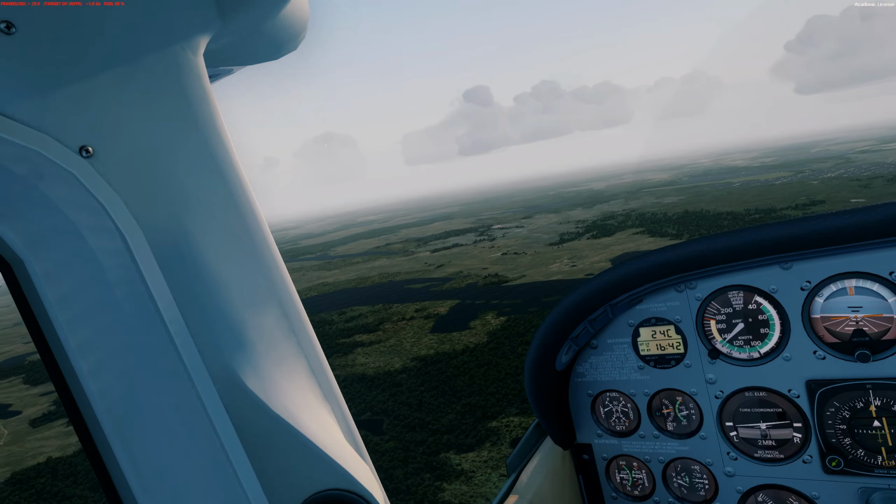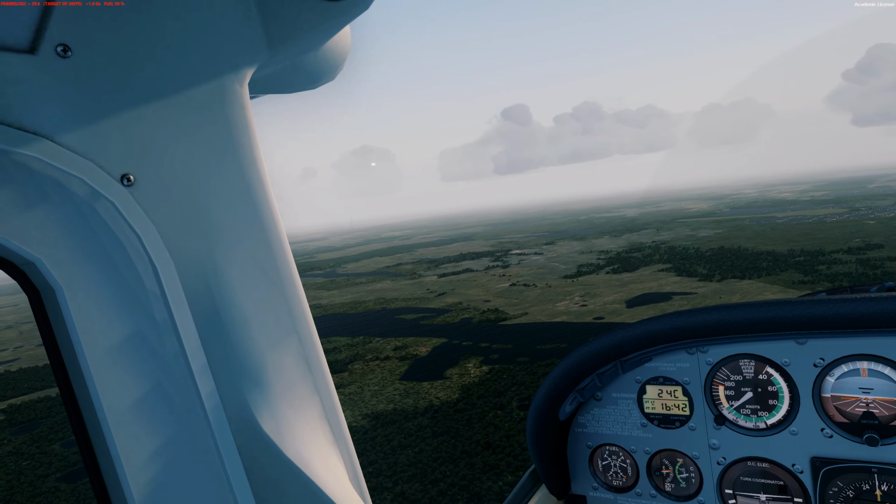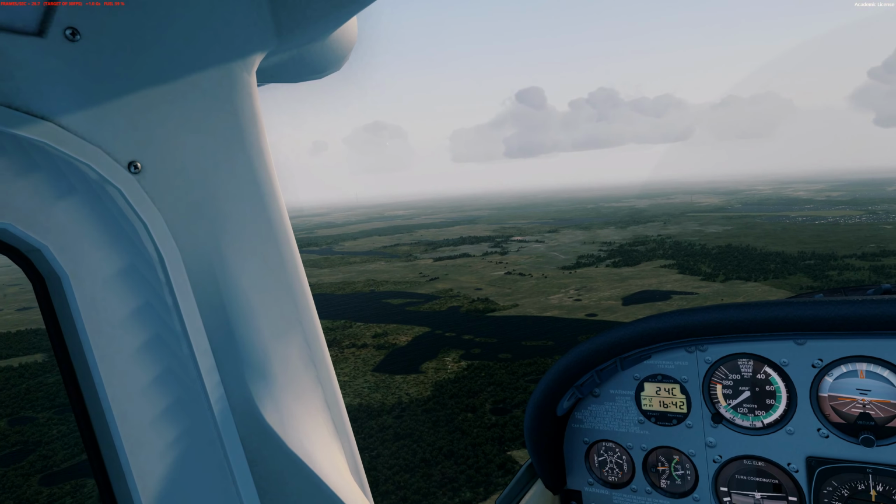He looks like he's turning around too, which is cool. Okay, we're back under 3,000 feet. That's good. It's actually quite beautiful. It's nice to get away from that muddy coast.